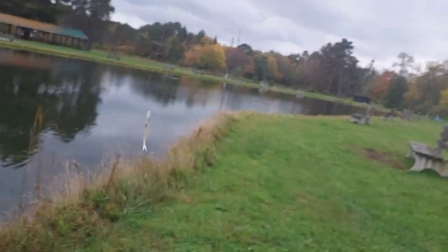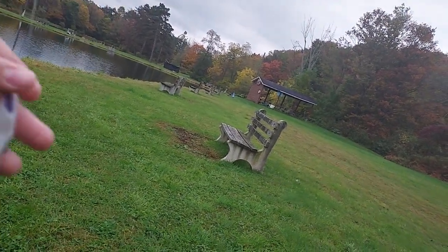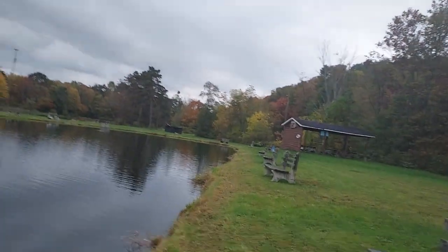I got a donkey rig on, and I used a Sharpie to, I'll show you real quick. I used a Sharpie to color the Zoom Super Flukes to look like shad. I also got a little bit of red on the Zoom Super Fluke to make it look a little injured. So hopefully we get a bass on today. I didn't bring any of my trout stuff today, so hopefully all we catch is bass. I wouldn't be surprised if we caught a catfish or a crappie today.